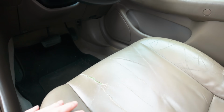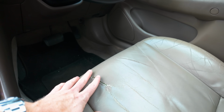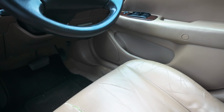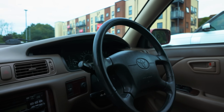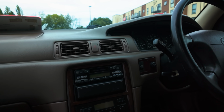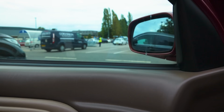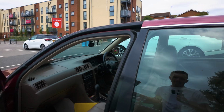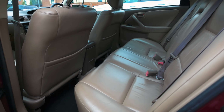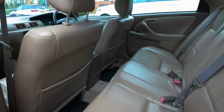There's a small rip in the driver's seat here, which I could get my upholstery man to remove and then put a new panel in. But I'm really pleased with it. Everything works. The air conditioning's ice cold, it's got a sunroof that works, all the windows and mirrors work. It's genuinely quite a nice thing. There's loads of room in the back, and the seats look like they've never been sat in.